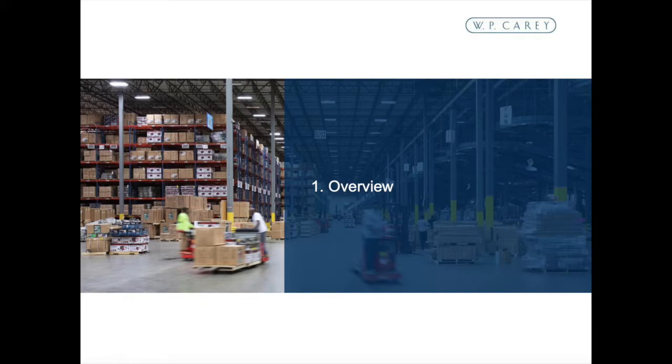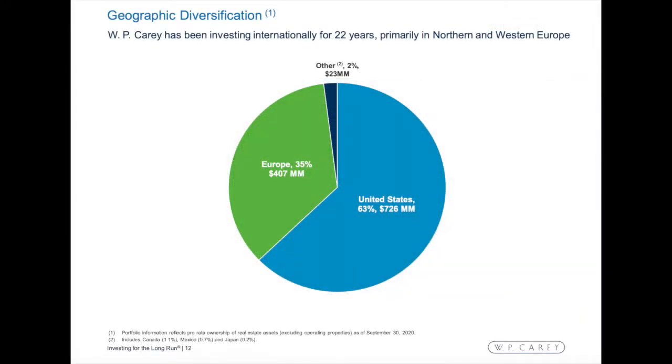So let's take a bit closer look into their portfolio and what it looks like. Overall, WPC owns a portfolio of 1,215 properties that they rent out to 352 tenants. They have a well-diversified portfolio, not just in terms of the buildings and the type of segments that their tenants are operating in, but also geographically. Around 35% of the annualized base rent is coming from Europe. The rest is coming mostly from the US.